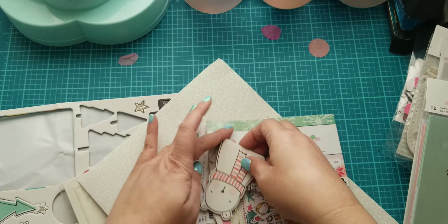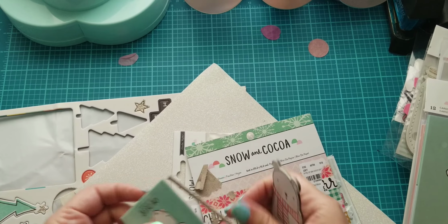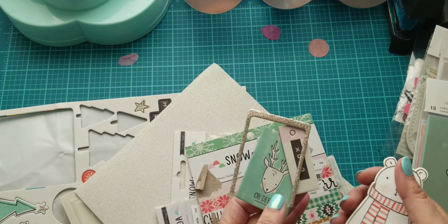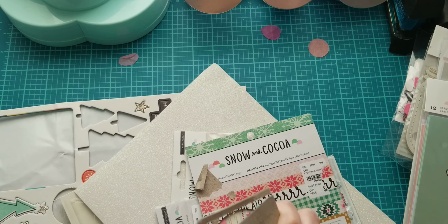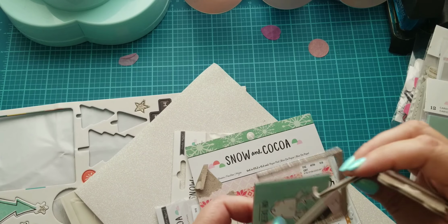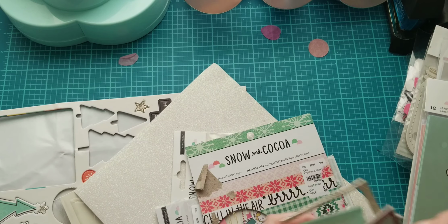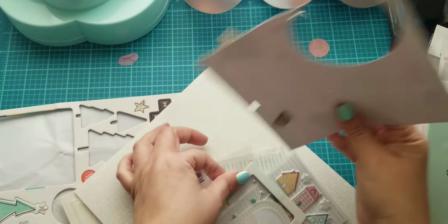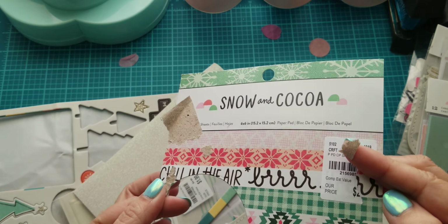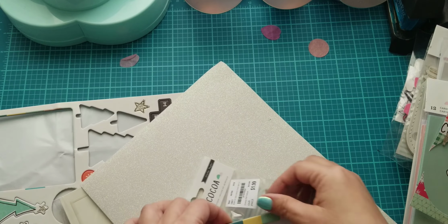These chipboard stickers are sticking to everything. I totally did not pack this away properly, but look at all of these stickers. Oh, I hope I didn't ruin them. Look at that, I ruined that. Maybe I can just put a little flower on there. Oh look, it peels off, perfect. So I have those. I have this left over. Another frame.